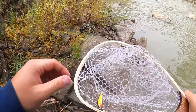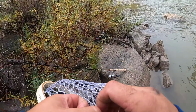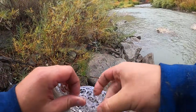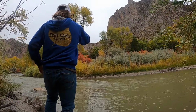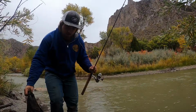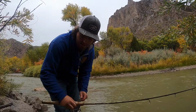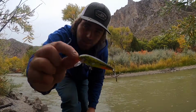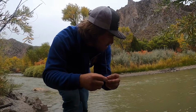That fish did do quite the number on my net, though. Man, he was rolling like an alligator. I don't know if I'll ever be able to get this out. Dang it. Well, we just broke off on that Rapala on the very next cast. Ugh. All right, I'm going to try this one out. Bright yellow really stands out in this water. Hopefully it does.